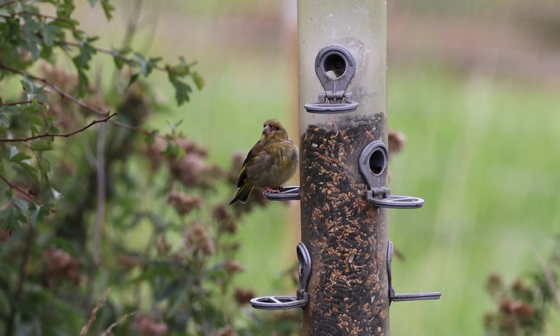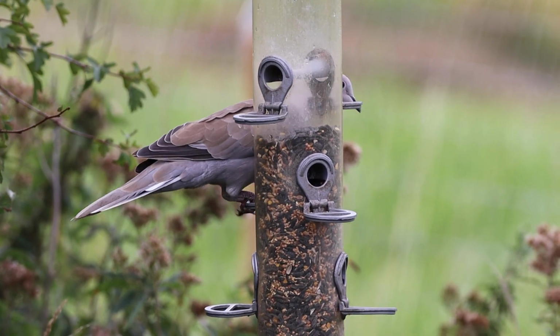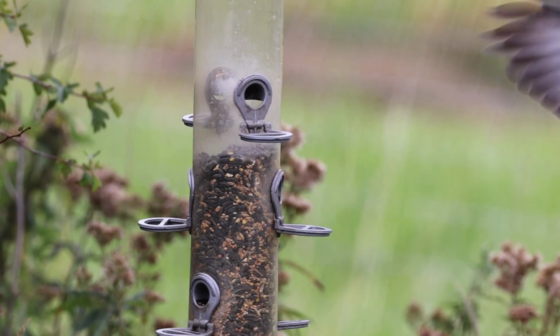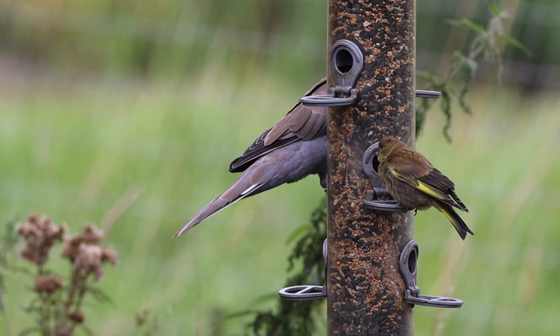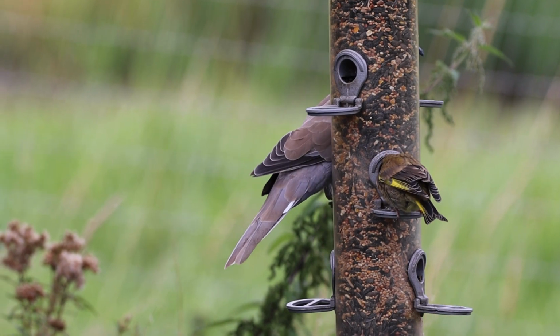The feeding time of the small birds we've seen so far is interrupted momentarily by a collared dove. They are a very familiar sight to be seen just about anywhere, but surprisingly they only came to the UK in the 1950s, after a rapid spread across Europe from the Middle East.